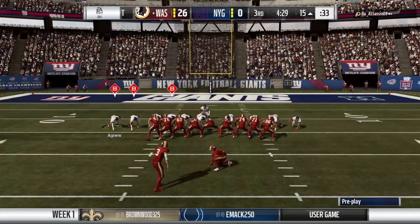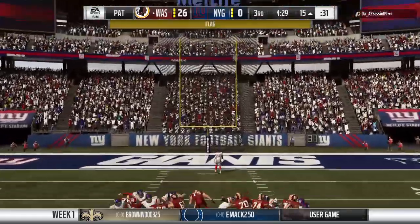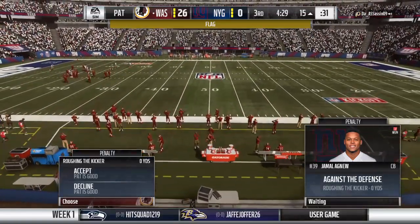On is Hopkins now for the extra point. Extra point good by Hopkins. And the decision to just kick the extra point winds up successful.